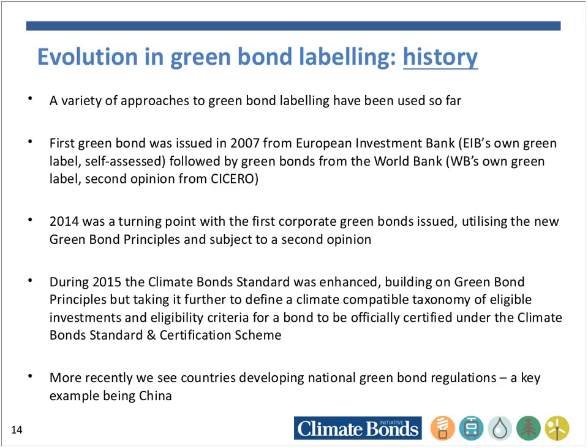And then just a brief history in the evolution of green bond labelling. We have seen a variety of approaches to green bond labelling being used so far. The first activity was a green bond issued, as I mentioned earlier, in 2007 from the European Investment Bank. Basically, they identified the assets that they believed would be consistent with a low carbon future, and they self-reported against performance with that bond. And that was followed very shortly afterwards, also in 2007, by a bond from the World Bank, and that had a second opinion from Cicero against it.